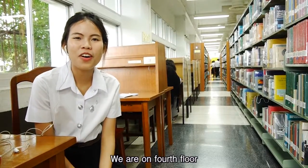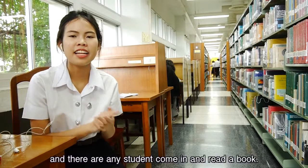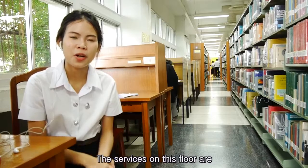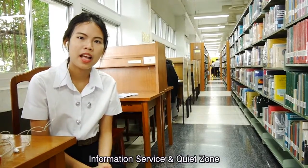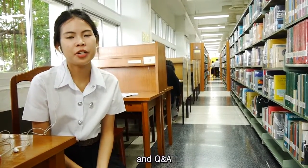We are on the fourth floor. We have to be quiet because it is a library and there are students who come in and read books. The services on this floor are information service and quiet zone. Book call numbers are 2 sets and Q&A.